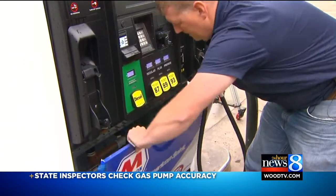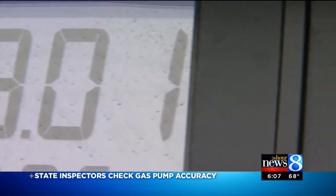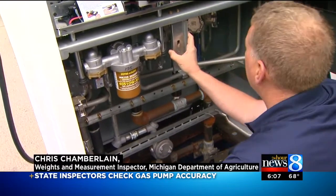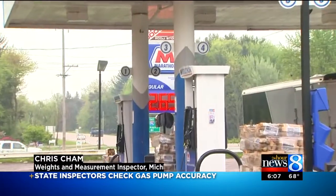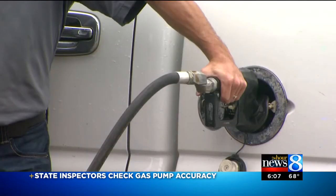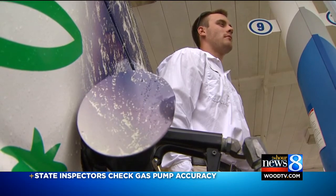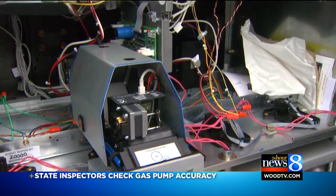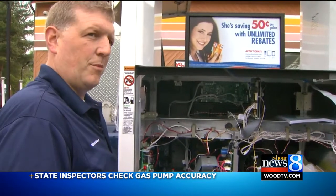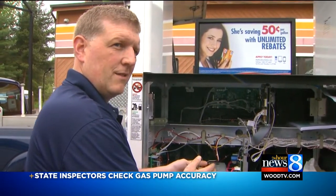He's a weights and measures inspector with the State Department of Agriculture and Rural Development. We're looking for any of the visible leaks around the meters. Chamberlain and his fellow inspectors make random visits to the more than 4,700 gas stations throughout the state, making sure when you pull the trigger, the amount on the pump panel is the amount going into your tank. It starts with the settings inside the pump. The only way that they can reset the pulses per gallon is to get into the calibration setting of this pump.